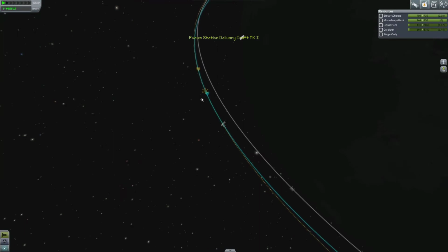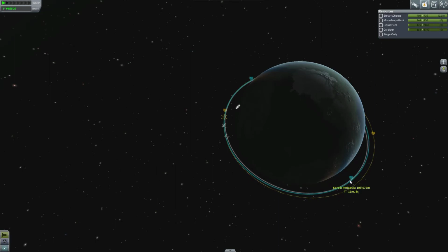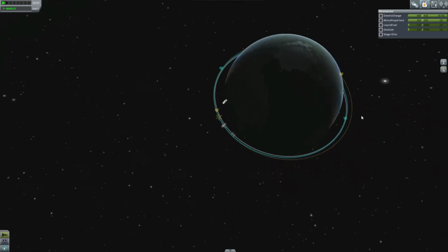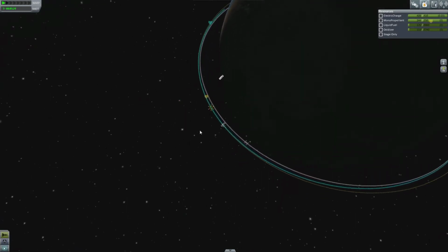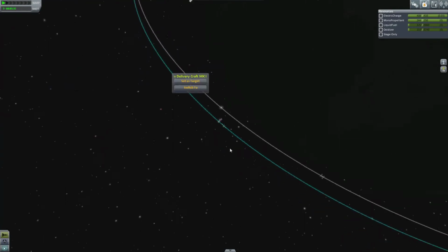Right, so the Apoapsis is there. Where's our Periapsis? It's just poking up on the other side of the planet. We want that Periapsis to be at least 100,000. And there it was, I think, 105 and 110. We've got a nice little orbit there. It's not perfectly circular, it's not a perfect orbit, but let's remove that maneuver node.